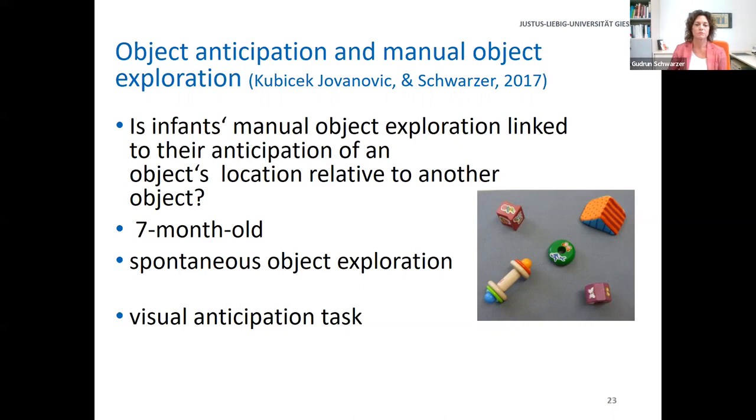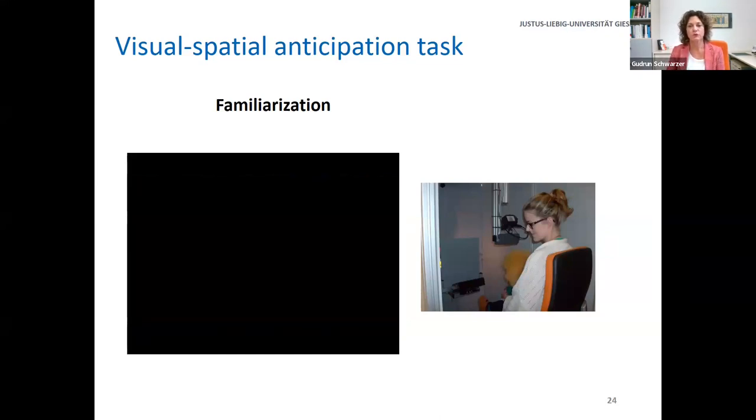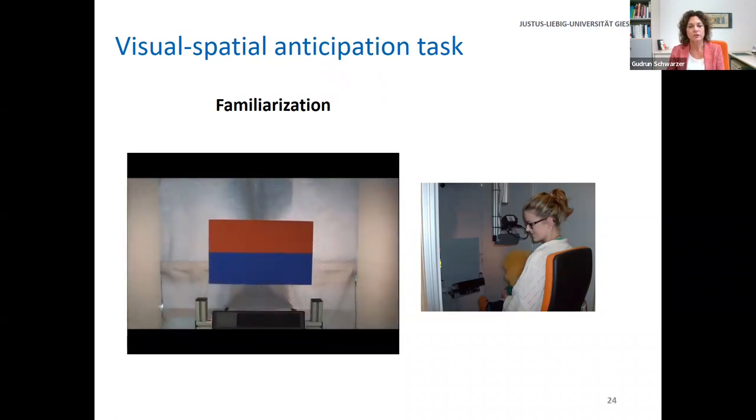And in this experiment, we also tested infants' spontaneous object exploration, as I showed before, but now we want to see whether these spontaneous behaviors are also related to another visual spatial ability, and we tested that with a visual anticipation task. So in this anticipation task, first of all, we familiarize the infants to an object moving back and forth along the vertical axis, and thereby uncovering a toy at its side.